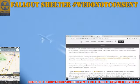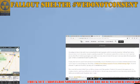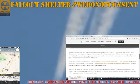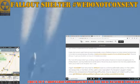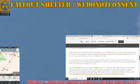Look, another one. American Airlines cabin. Now this is from Luxury Travel Diary. Nowadays, smoke in the cabin is an unusual and concerning event, which is why the American Airlines flight below chose to return to its departure airport as quickly as possible. The unknown cause of the smoke was never reported on, but the effect it had on passengers and cabin crew was. One member of the cabin crew was taken ill and given oxygen. Others complained of breathing difficulties. Clearly, this incident wasn't fatal and was most probably a result of technical issues. But it does remind me that smoke in the cabin is a concerning issue. Recently, a mobile phone battery caused a fire on a British Airways flight. Always British Airways. This kind of issue, if it gets out of control, can require immediate evacuation.